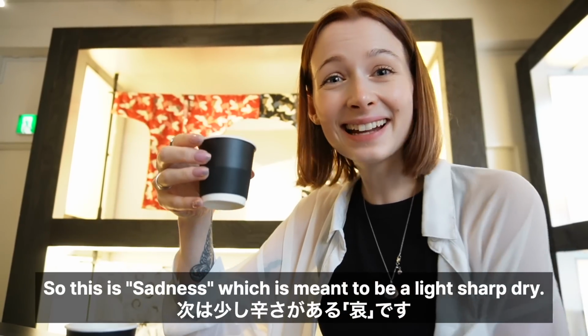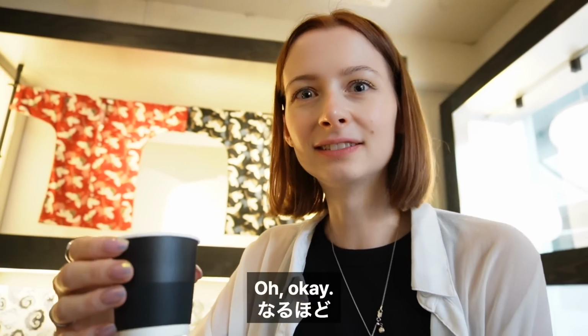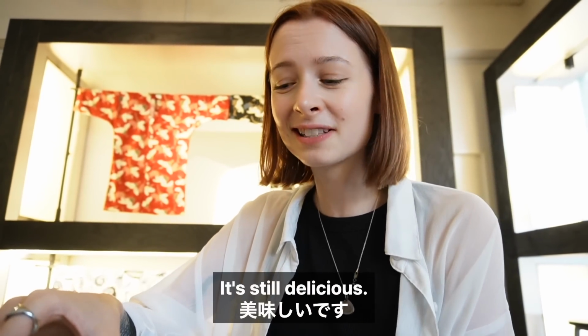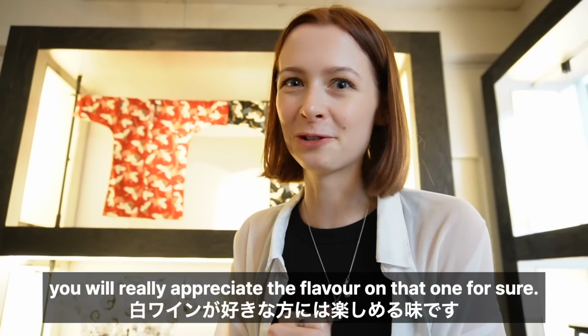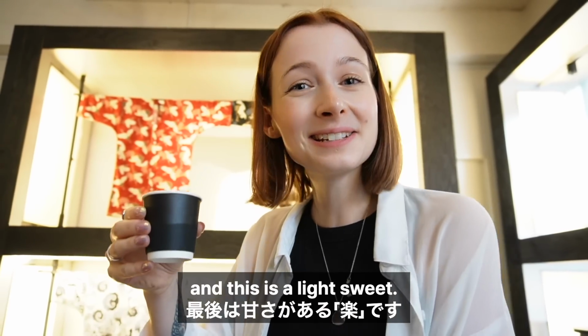So this is Sadness, which is meant to be a light, sharp dry. Here we go. Ooh, okay. Yeah, definitely lighter, still delicious. I think if you like white wine, particularly dry white wine, you'll really appreciate the flavor on that one, for sure. Okay, well, on to the last one, which is Delight, and this is a light sweet.